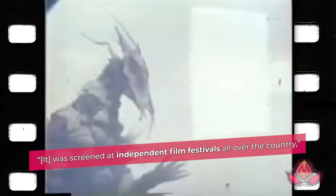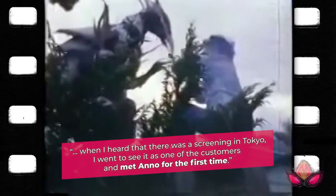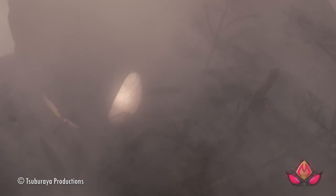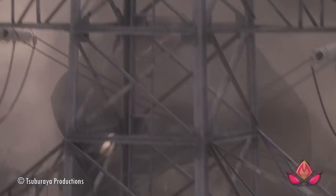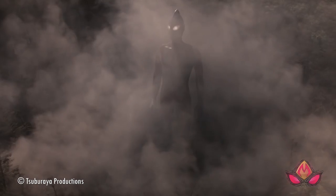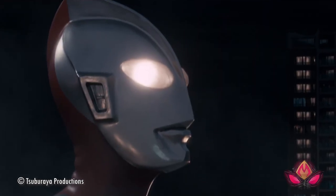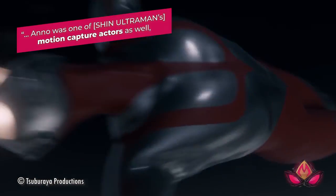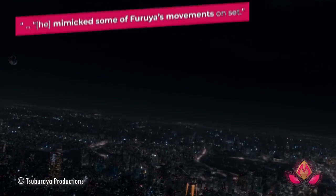It was screened at independent film festivals all over the country, Shin Ultraman director Higuchi said. When I heard there was a screening in Tokyo, I went to see it as one of the customers and met Anno for the first time. Now, nearly 40 years later, on the set of Shin Ultraman, Anno got to live out his fanboy dreams once more. He again became Ultraman. Only, this time, it was official. Anno was one of Shin Ultraman's motion capture actors as well. Ayaku Web wrote in their Shin Ultraman article, he mimicked some of Furuya's movements on set.